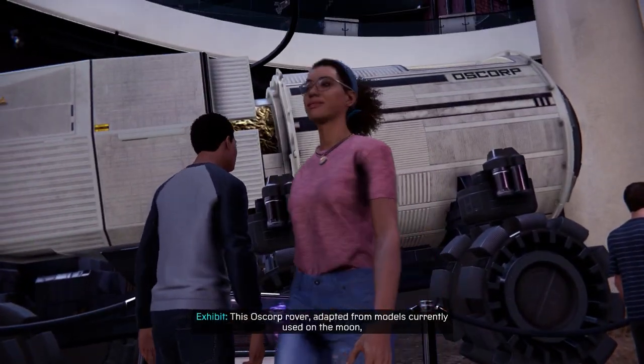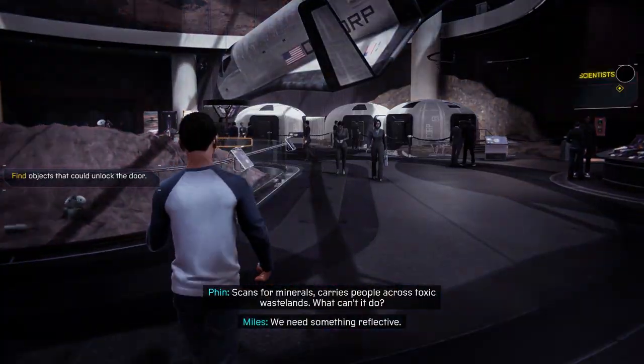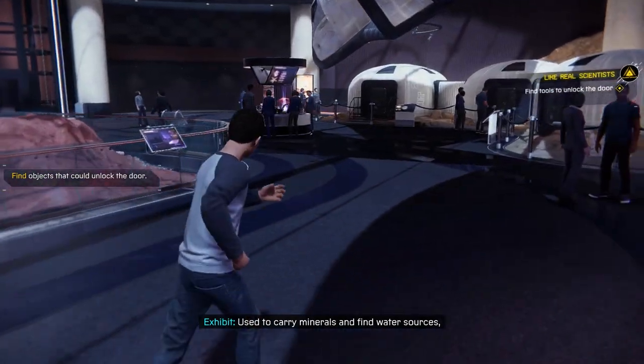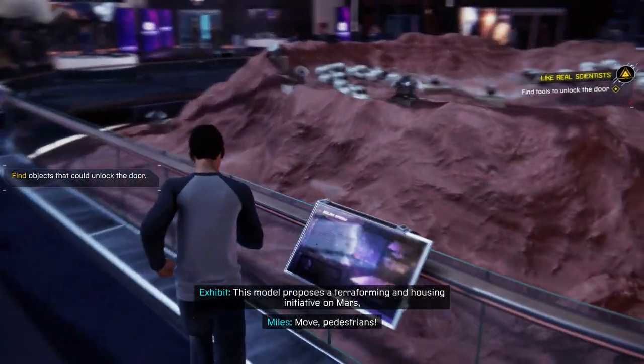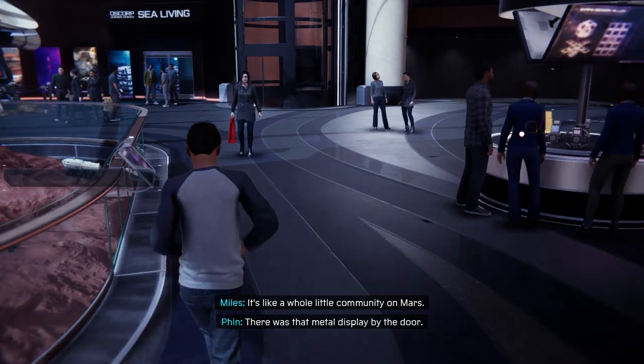This Oscorp rover, adapted from models currently used. Something reflective. Can you imagine driving this thing down Fifth? Move, pedestrians. This model proposes terraforming. Not gonna help us. It's like a whole little community on Mars.